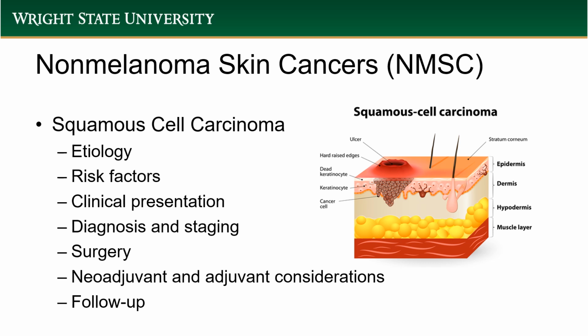SCC is also going to be treated with a wide local excision. Again, for low-risk tumors, you can excise with a 4mm margin. For high-risk tumors, you'll want a 6 to 10mm margin. And again, in cosmetically sensitive areas, you can use Mohs micrographic surgery.